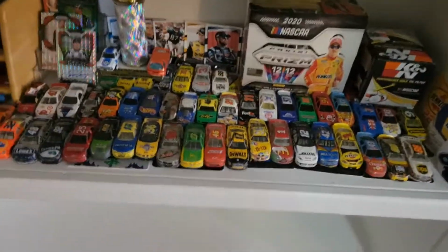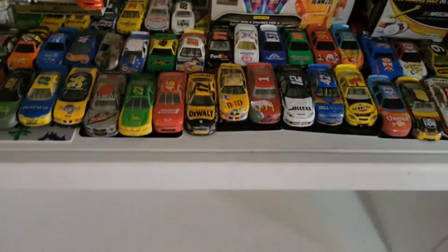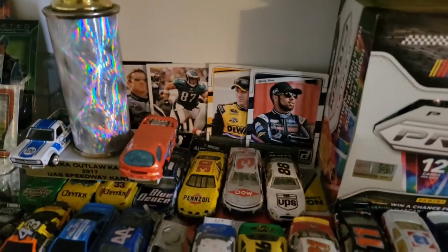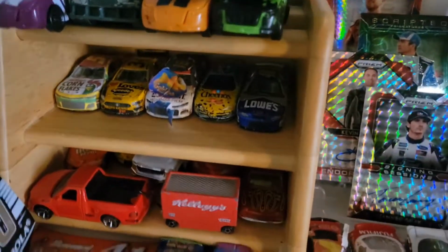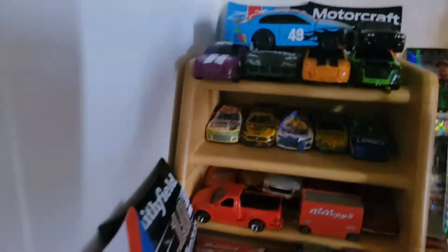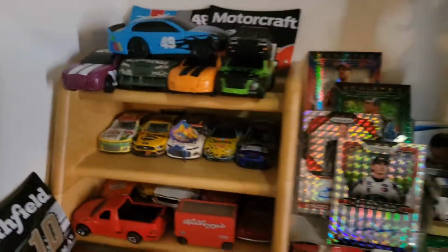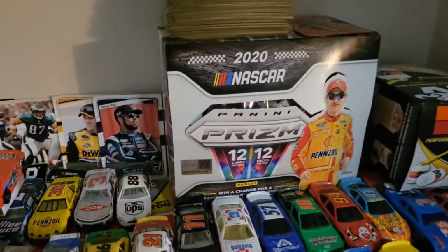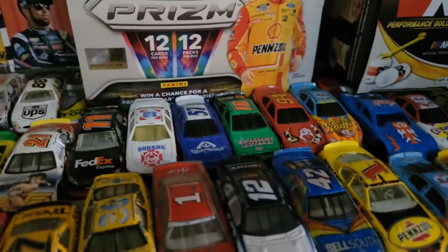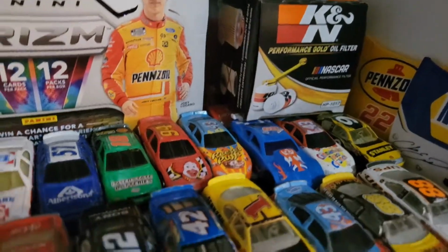Let's go to here. This is just a bunch of random stuff. It's just individual 164s right here. You got trading cards behind it. These are my autograph cards. These are just custom cards and stuff. These are just a bunch of cards that I like. Some trading cards right here. These are just special trading cards. I got this from the NASCAR Panini Prism on Amazon in 2020. I got it for $125, I believe.